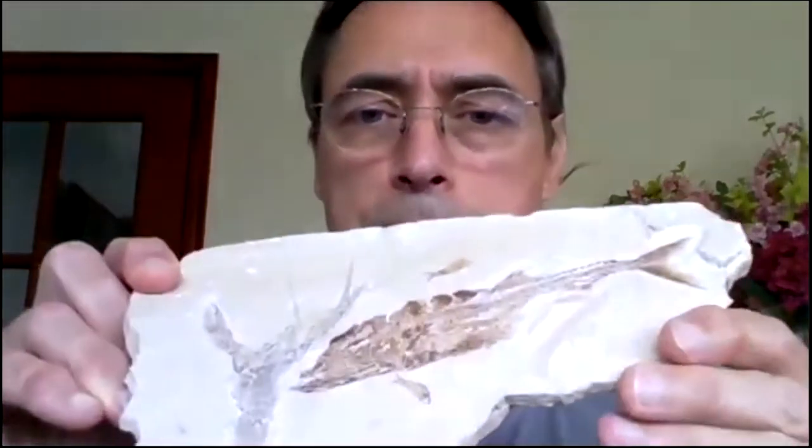So from the dinosaur, I'm going to move forward in time to about, well, not nearly the same time, in the Cretaceous still. In Lebanon, there's some beautiful fossil fish. And I happen to have one here. And this is recording a battle that took place 100 million years ago between a predatory fish and a lobster.